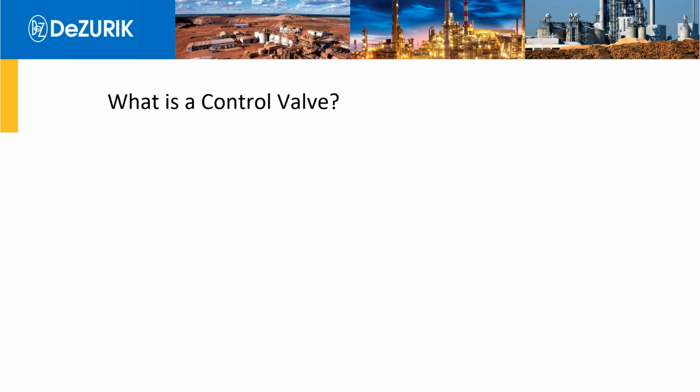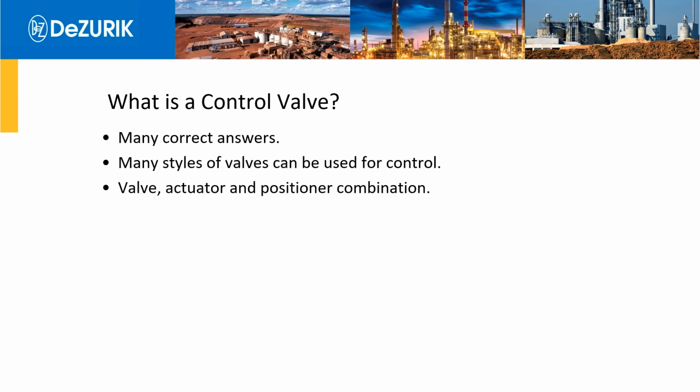So what is a control valve? It's a pretty open-ended question, and there's many correct answers. So there's many styles of valves that can be used for control. We go from knife gates to butterflies to globes to plugs to different types of ball valves.